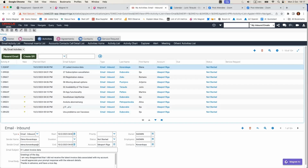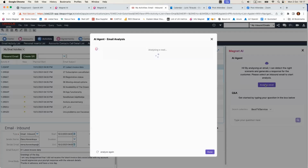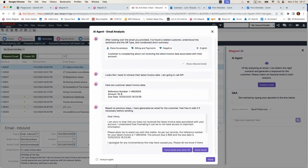Also, we are improving our IT systems. We have implemented a little application which helps me to process emails. So now, instead of going around and checking different tabs in Siebel, I can simply analyze the email coming in. I'm launching this AI agent for me. It has identified that the customer is Yelena. Her tone of voice is negative because she's very disappointed that she didn't receive it. Okay, makes sense. The SR type would be billing. The language is English, of course, the only language we support now.